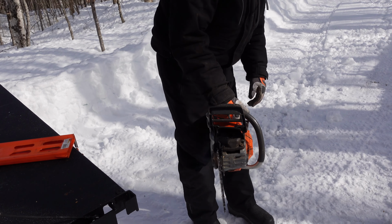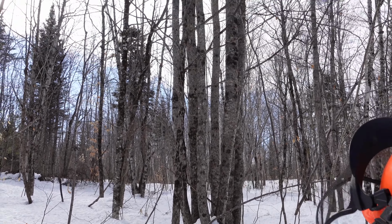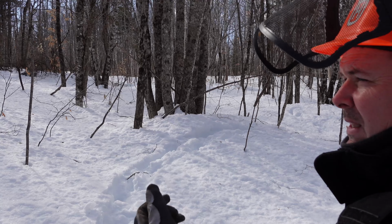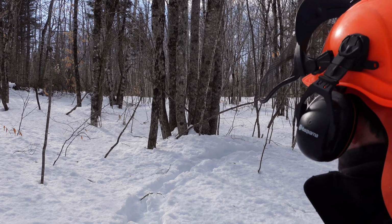Okay guys, take a look at that right there. There's five ash trees all growing very close together. I don't know if they would call that a coppice growth or not, because coppice growth usually comes out of multiple stems out of one stump, but that is exactly what I'm looking for when I'm making firewood.